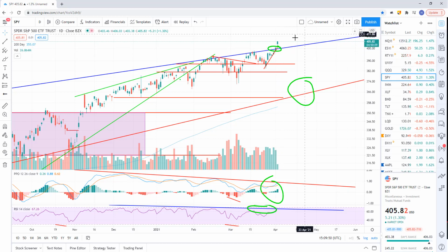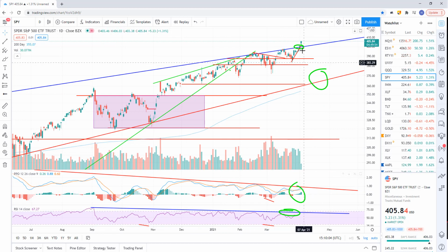I don't see a reason to just short right here. I'd look for other signs, like if we fail, start to break back down, get some sort of a reversal candle. That might be your next sell signal, but I just don't see a sell signal yet. Even though we have negative divergence and we're at major resistance, I'd like to see some sort of a sell signal reversal candle prior to confirming a short or stepping into a short on the S&P 500.